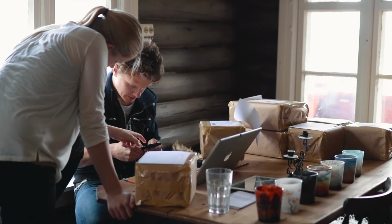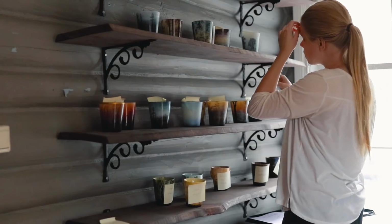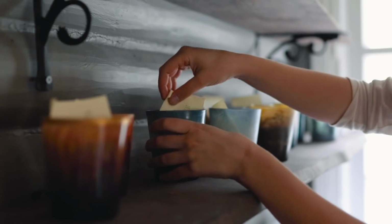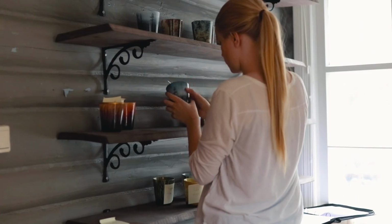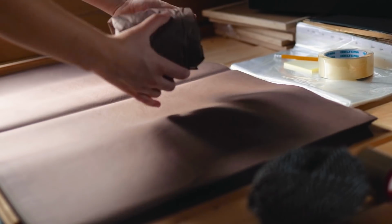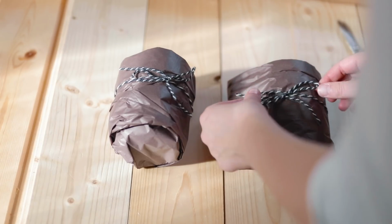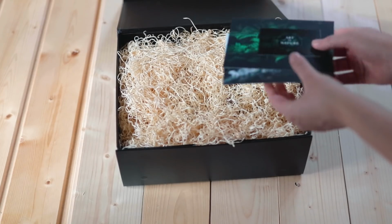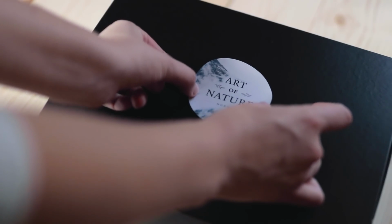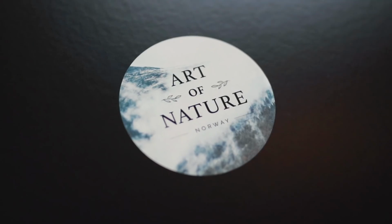Four whole days we spent packing up all the orders. I really enjoyed that, just listening to a good audiobook and taking my time with every single order to make it look nice. I just know for myself how much I love it when I order something and it comes packed beautifully. So we really wanted to put some love in the packaging as well.